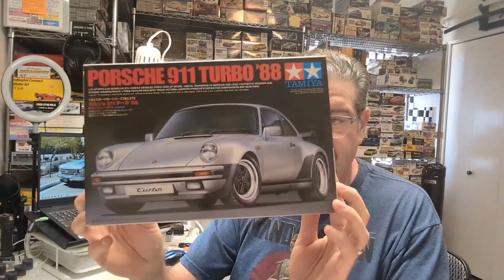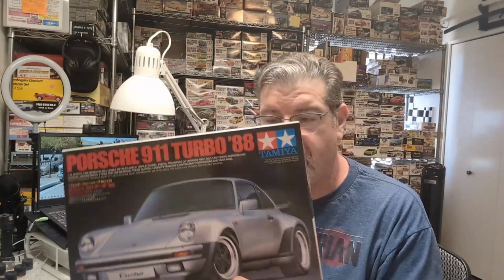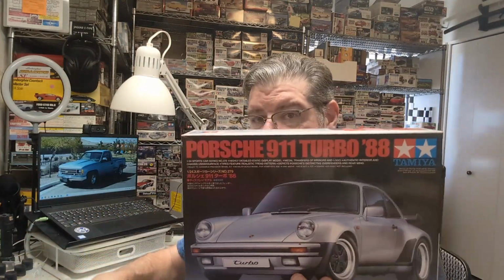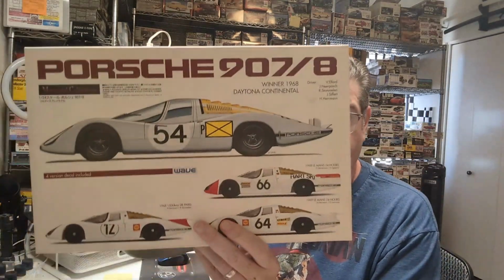But we also decided to select this guy, the 1988 911 Turbo. This is the quintessential Porsche to me. When somebody mentions the word Porsche, this is what I think of right here. So the race car kit is a little more involved. It's going to be a full build. This guy here is more of a cotton candy bubblegum type of thing. So this is going to be the fun one. The other one's going to be the meat and potatoes. So this is the dessert. This one's going to be the main course right here. So okay, enough of talking. Let's show you what we're going to be working with.